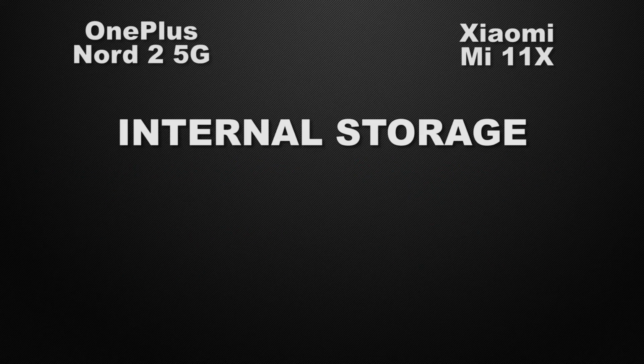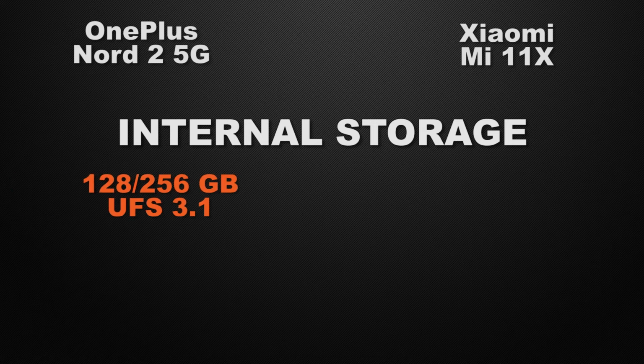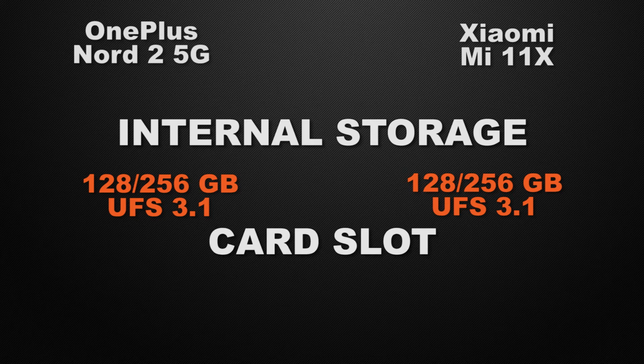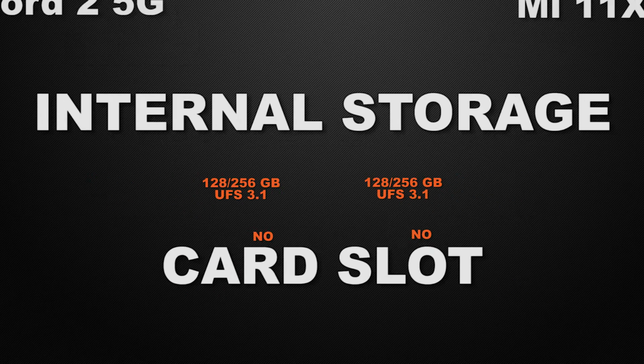Let's talk about the internal storage of the devices. Nord 2 comes with 128 and 256 GB of storage, whereas 11X has 128 and 256 GB. So I will call it a tie here because both of the devices have the same read and write speed. And about the external storage of the devices, Nord 2 does not have any card slot, whereas 11X also does not have any. So it's a tie.